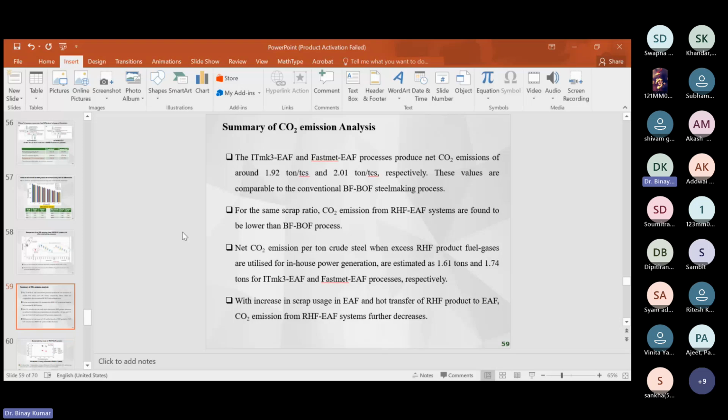Now coming to the summary of the CO2 emission analysis. In the case of the ITMK3 as well as the phosphate EF system, the net CO2 emission has been found to be around 2 ton per ton of crude steel, and that value is comparable to that of the conventional blast furnace basic oxygen furnace process. But for the same scrap ratio, the CO2 emission values of the RHF system are found to be lower than that of the BF process.